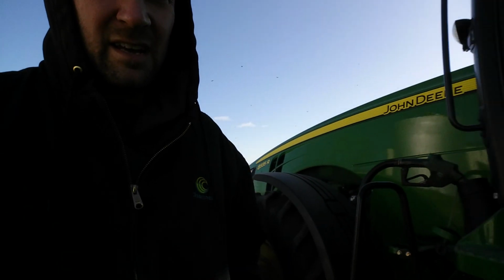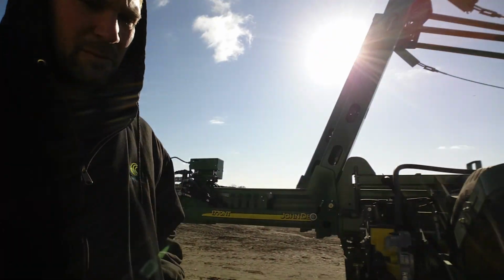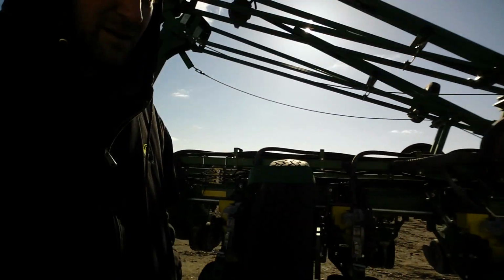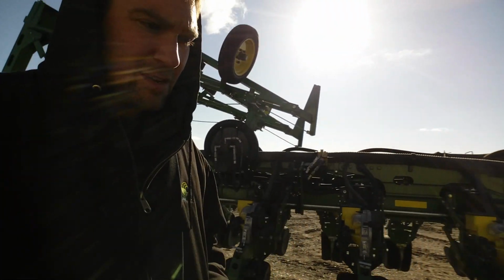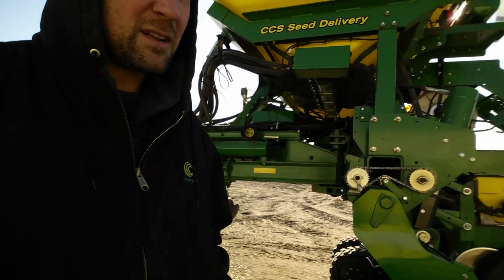The first thing I've got going on here is just filling the tractors and the equipment up with diesel fuel, getting that ready to go. We've got this planter ready to go. We worked on this in the shop here a month ago and got everything ready. So we're just continuing to get the equipment even closer to ready. It's nice to have everything fueled up when we get going.